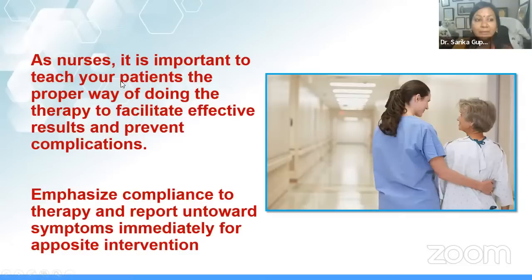Safe nebulization practices in clinical setup. As nurses, it is very important for you to teach the patient the proper way of taking nebulization. Basically, wherever you are working, patients come to the clinic, and the physician you are working with tells you that such and such patient needs nebulization. Just being told to nebulize this patient, whether child or adult, is not sufficient. You have to know the basic concept behind nebulization, in which condition you have to do it, how to do it, and how to keep the nebulizer clean.